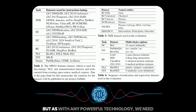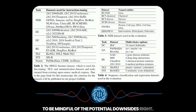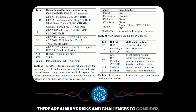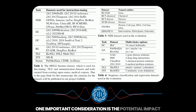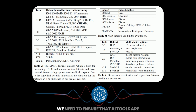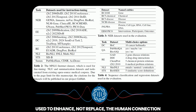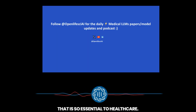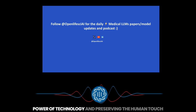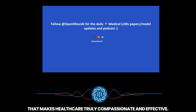Absolutely. But as with any powerful technology, we need to be mindful of the potential downsides. Right. It's not all sunshine and roses. There are always risks and challenges to consider. One important consideration is the potential impact of AI on the doctor-patient relationship. We need to ensure that AI tools are used to enhance, not replace, the human connection that is so essential to healthcare. It's about finding that balance between leveraging the power of technology and preserving the human touch that makes healthcare truly compassionate and effective.